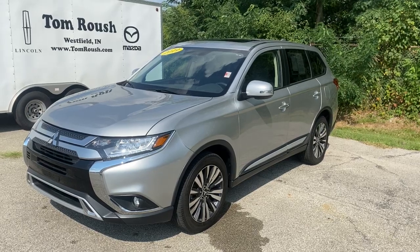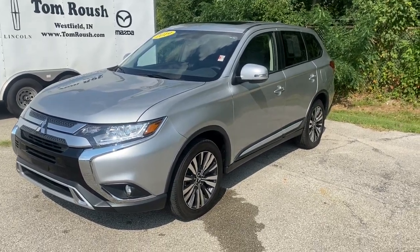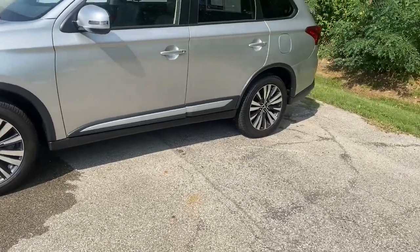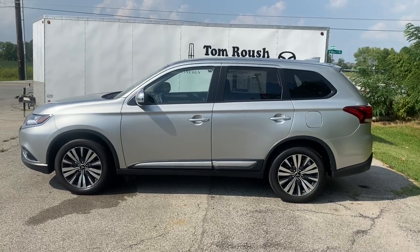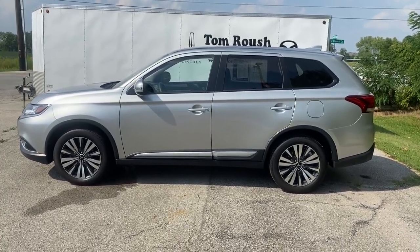Get into the 2019 Mitsubishi Outlander. This vehicle is an outstanding buy with fewer than 15,000 miles on the odometer. Here's a family-friendly Outlander designed with your lifestyle in mind.